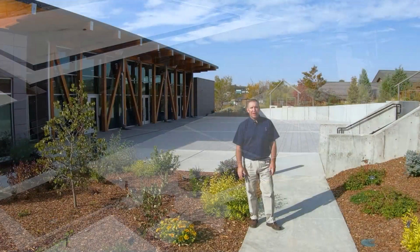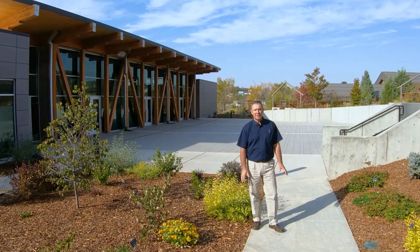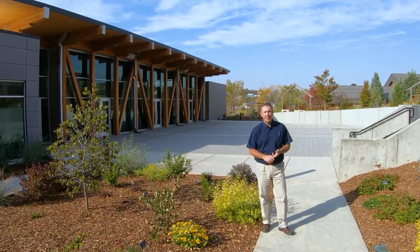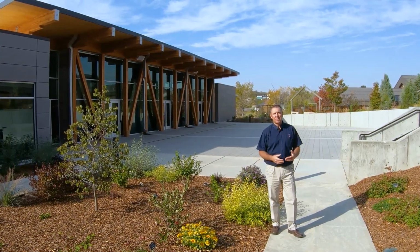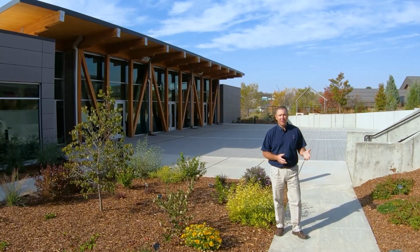So this concludes our garden tour. It's been a brief overview of some of the themed elements, some of the specific demonstrations that we have here in the garden to showcase water efficiency, attractive landscaping, plant selection, and hopefully give you as a viewer an idea of what's here that could be incorporated in your home landscape. So we would encourage and invite you to come and visit the garden.